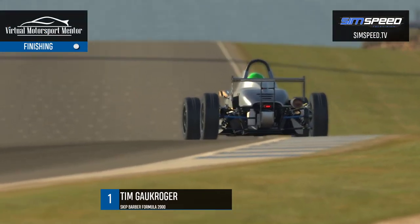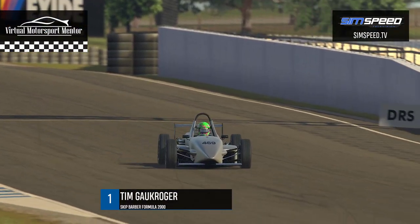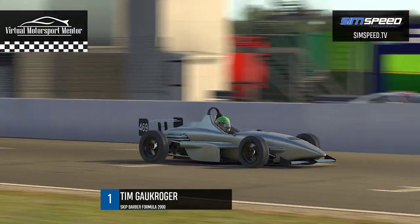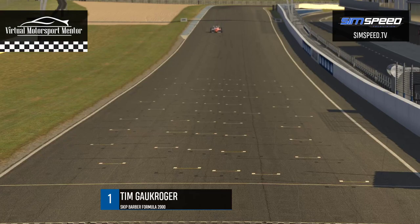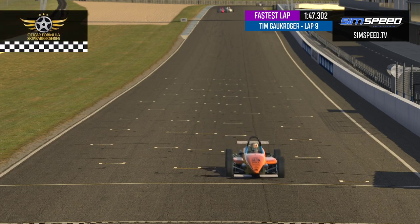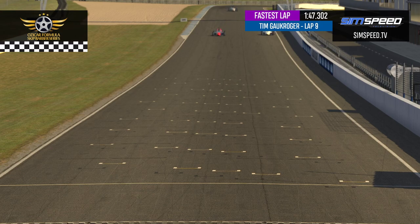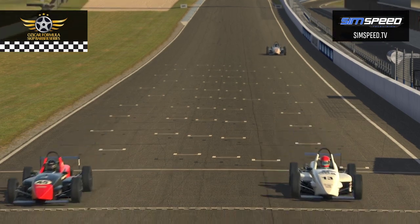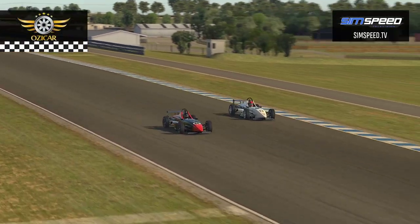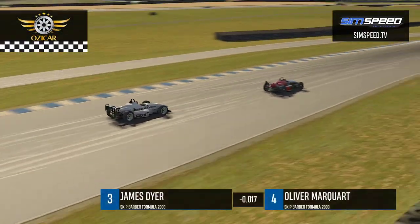But out front, Tim Gorkroger. He's driven away from them after putting it on pole. And he's going to take out the first ever Ozicar Formula Skip Barber race. As behind them, the battle for third. Here it comes to the line. Marquardt pulls to the pit fence side of the track. Side by side, here they come. Who's it going to be? Dyer got him by 0.02 seconds to put himself on the final step of the podium.